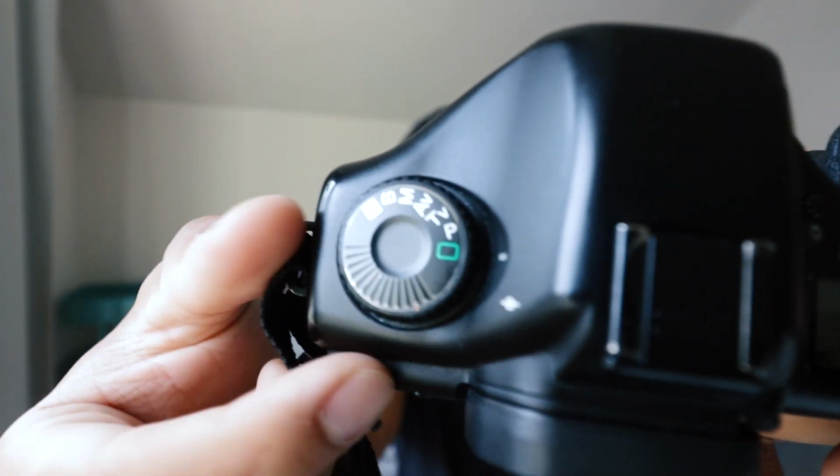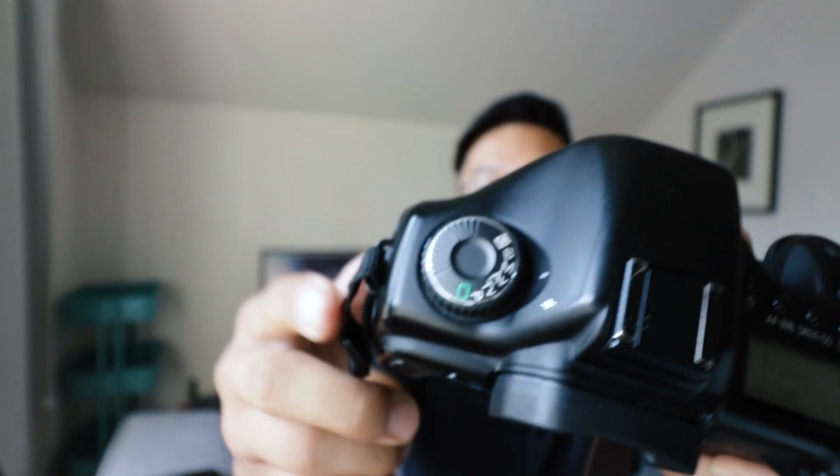Once you get your camera, you see this mode dial here? Put it in M and never take it out. In case you didn't know, M stands for manual. It might be a little scary and confusing to start, but it's really not that hard.